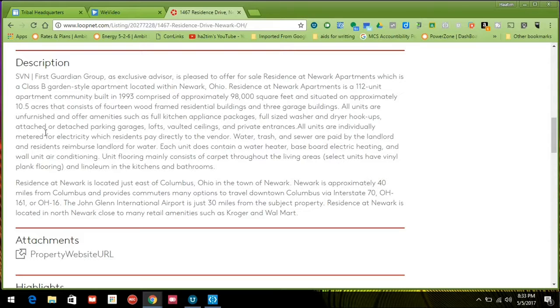All units are unfurnished and offer amenities such as full kitchen appliance packages, full-size washer and dryer hookups, attached or detached parking garages, lofts, vaulted ceilings, private entrance. All units are individually metered for electricity, which residents pay directly to the vendor. Water, trash, and sewer are paid by the landlord, and residents reimburse the landlord for water. Each unit does contain a water heater, baseboard electric heating, and wall unit air conditioning.